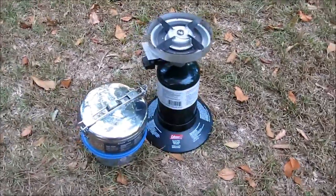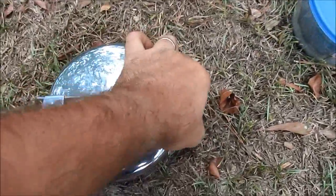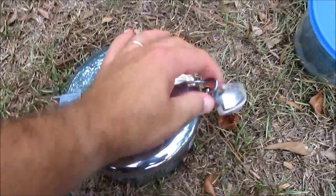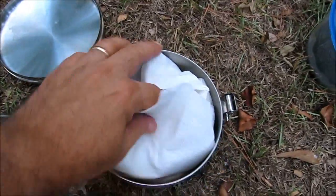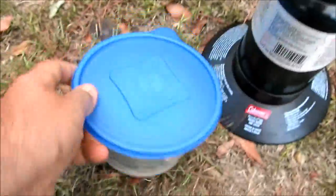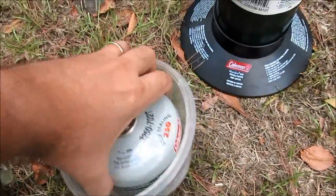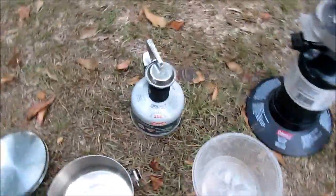Some of y'all may be asking, where's the second stove at? I don't see it. Okay. This is an MSR 775 milliliter pot. There's our stove. Take it out. I'm using the towel just like a cushion, to keep it from rattling around inside the pot. And then inside the second serving container, we have our bottle of fuel. Let me set that up for you.